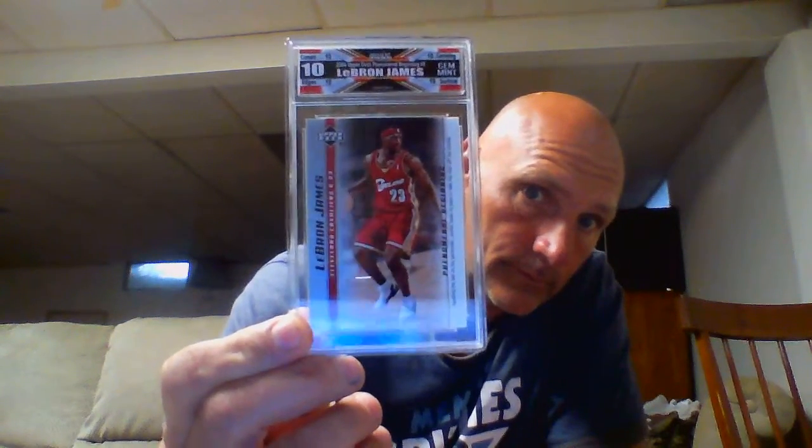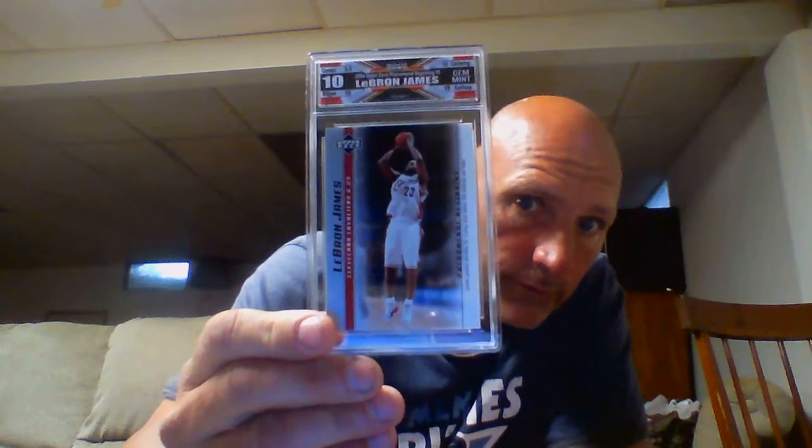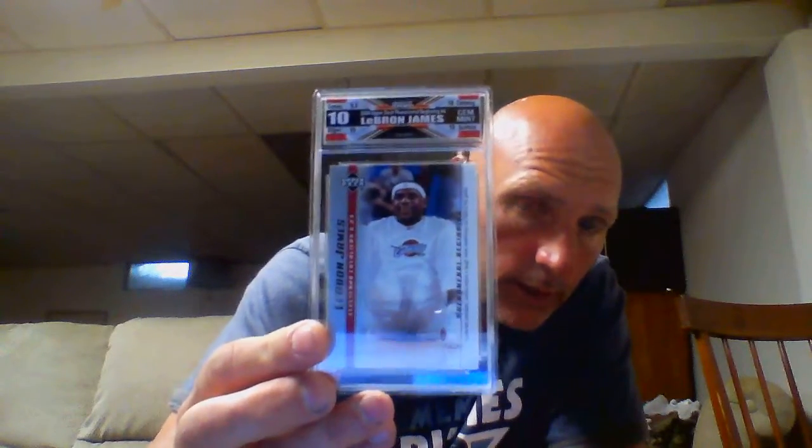came in a 9.5. Number 2, all 10s. Nice card. Number 3, another 10, but with a 9.5. Number 4, 10 with a 9.5. A couple 9s I have on that one. Oh, this one.